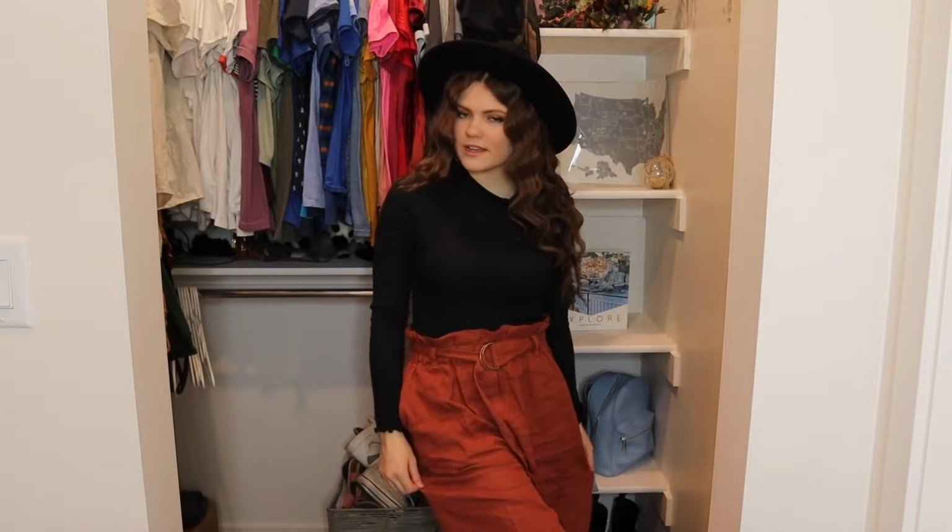Then I had to go simple with the top, because if you're going a little bit crazy at the bottom, you gotta tone it down for the top. So I have just this black kind of collar. You can't really tell, but there's little frills on it. Kind of like a turtleneck in a way. And then of course the classic adventures hat.